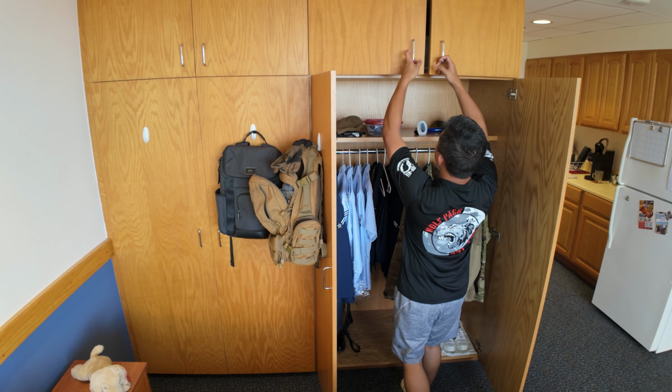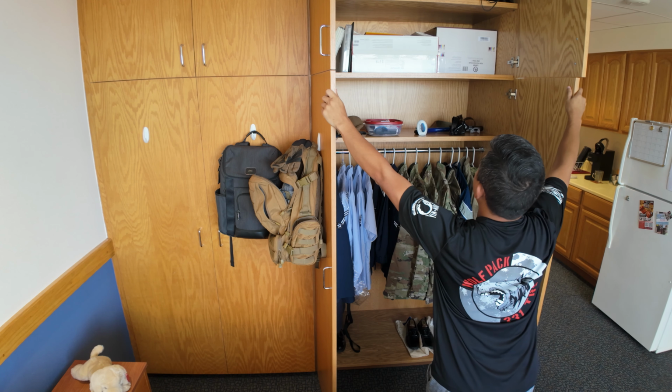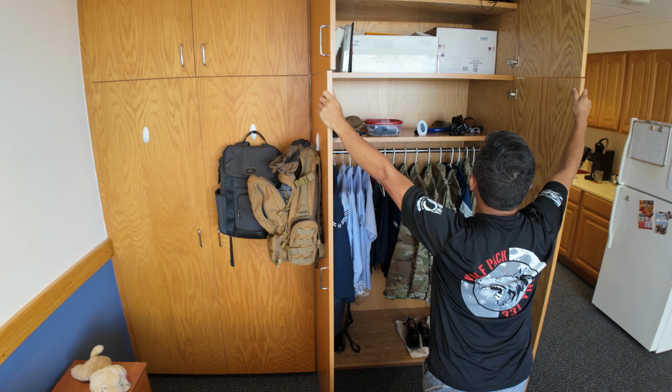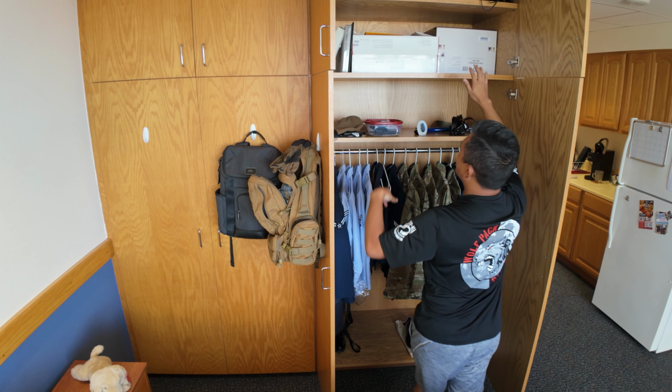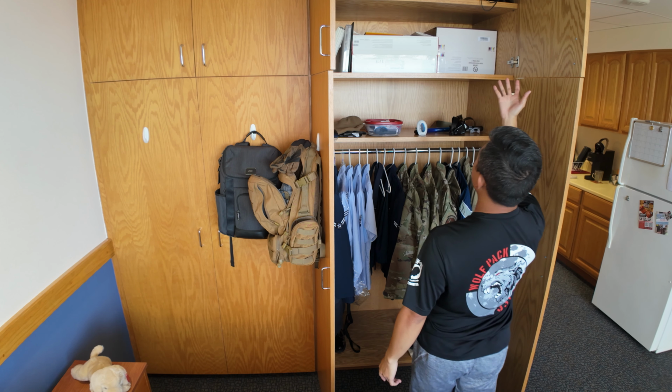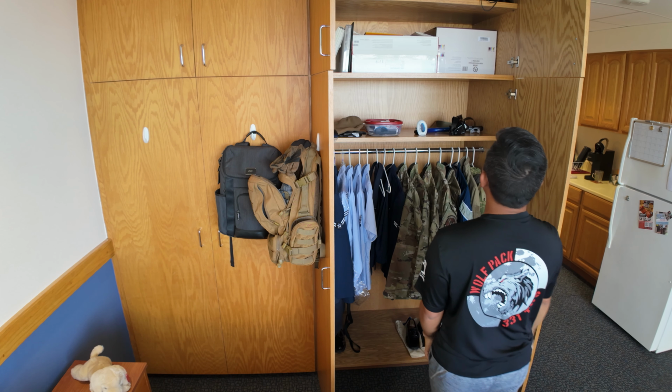But yeah, you get a lot of storage. I need to buy a step stool because I'm short as hell and I don't remember how I got stuff up there, to be honest. But yeah, this is just boxes of the stuff that I bought, the printer, and then the coffee maker in case I decide to sell it later on. Then I have the box for that.